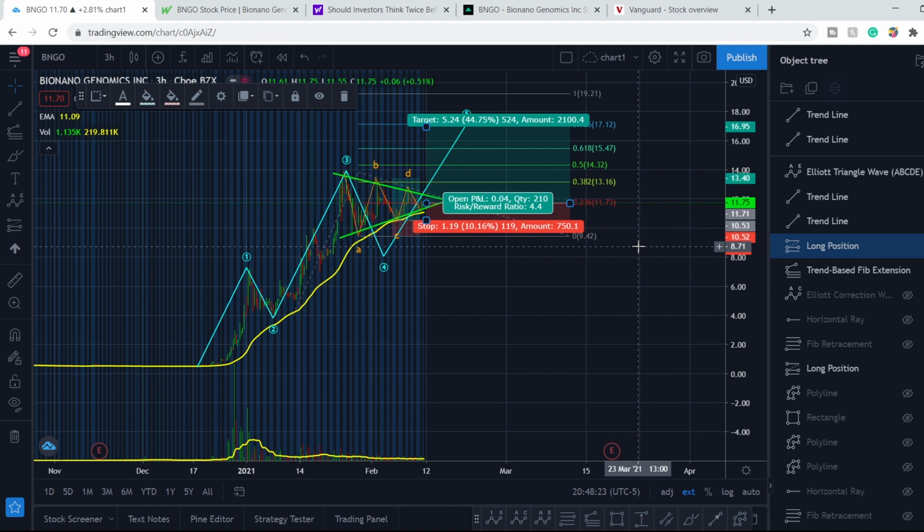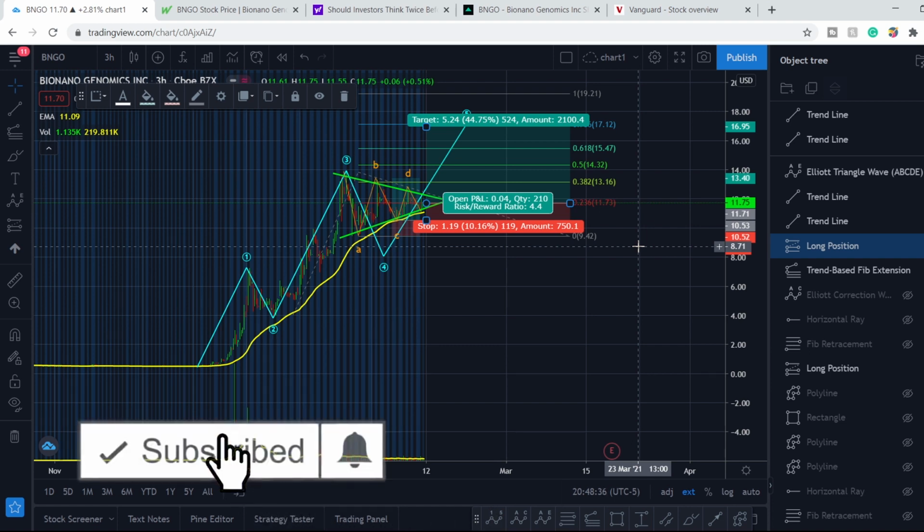That's it for now. This is the trade. I don't insist you enter this trade, but it's up to you. Do your own due diligence and decide whether you want to enter this trade or not.